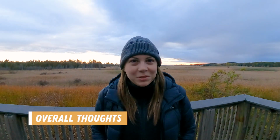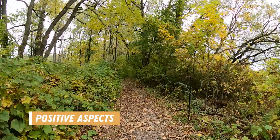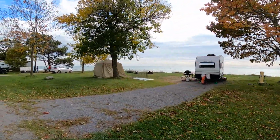It's our last day here at Presqu'ile, so I need to share my overall thoughts of our experience. Let's start with the positive aspects of this park. I really loved the trails here. They were nice and flat and fairly easy, and there was a variety to choose from. I also really liked the sites here. They had waterfront sites and more private forested sites, so no matter what you like, there's something here for you.